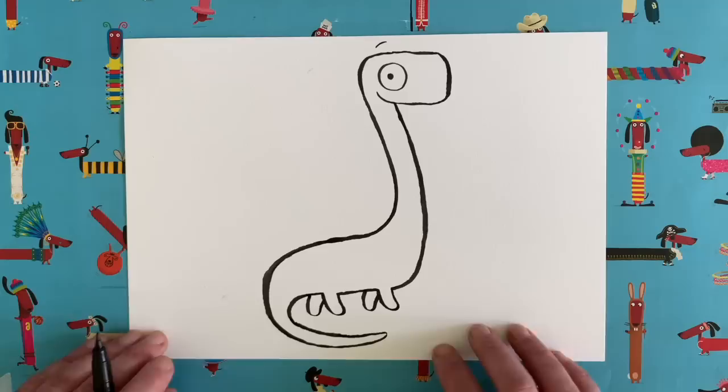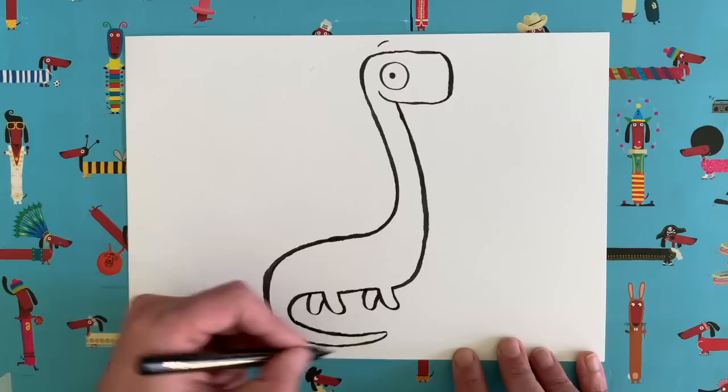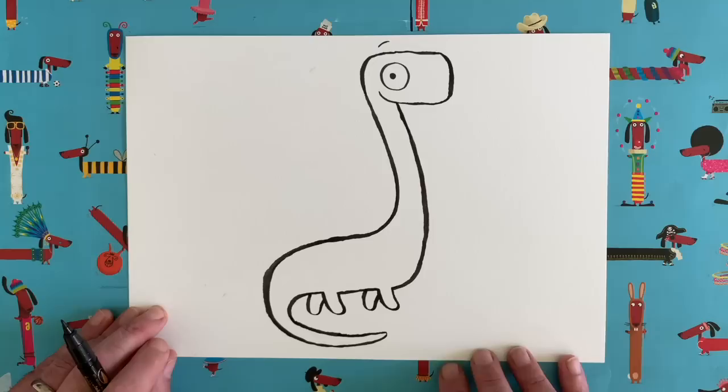And there we go. That basically is how we draw Wilf the Diplodocus. He's one of the more simple dinosaurs of mine to draw, but it's a lot of fun because there's a lot of nice swooshing curves. So I think because this shape didn't take us as much time as usual, we can spend a bit more time on the colouring, can't we?